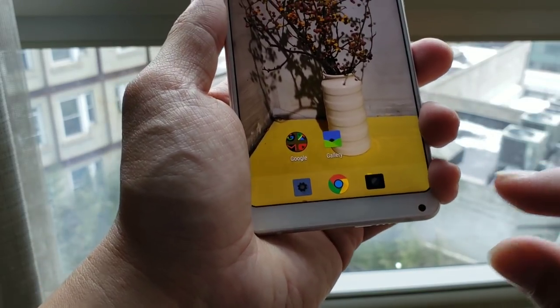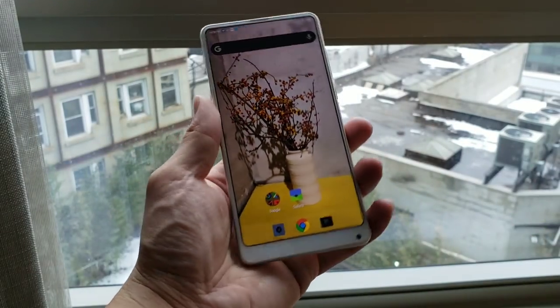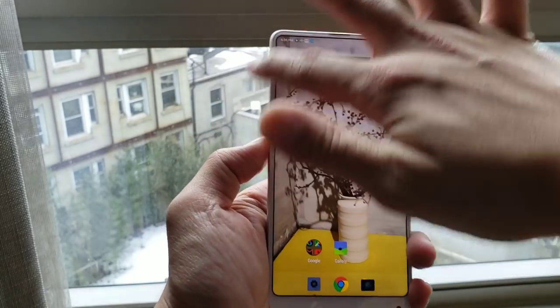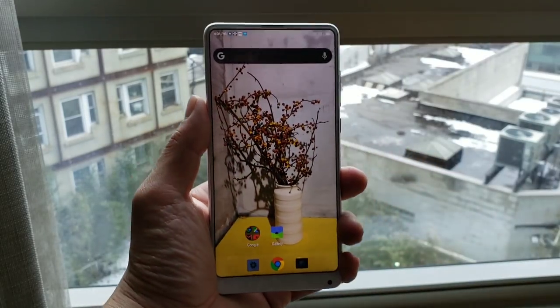When the phone first came out last year, it was a little bit more impressive. Now it looks a little bit large. Granted, this is a white phone, so the bezels look quite noticeable right now. If you get the black color and a darker wallpaper, it looks a lot more immersive.